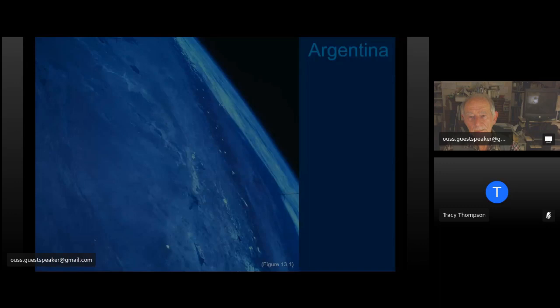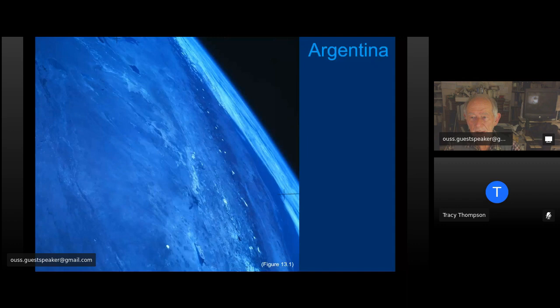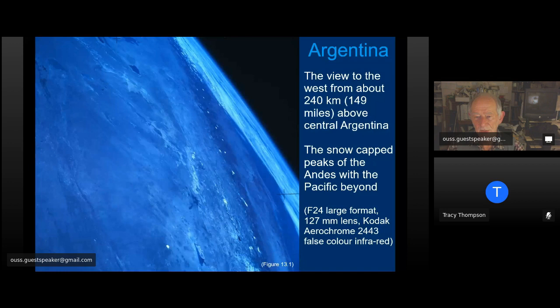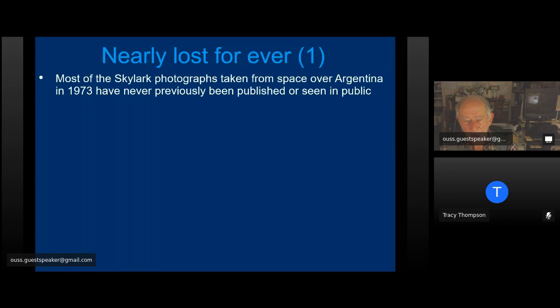They went on to do Earth resources measurements over Argentina. And this is a view they took from, again, about 240 kilometers up. And this is in the southern hemisphere summer. And if I can put my pointer on here, these dots represent snowy peaks on the Andes. Beyond there is Chile, and beyond there is cloud coming in from the Pacific. So you could get some quite good views from Skylark. Now, you might think that these photographs will be carefully preserved in archives, but unfortunately, that wasn't the case.